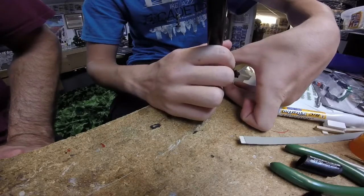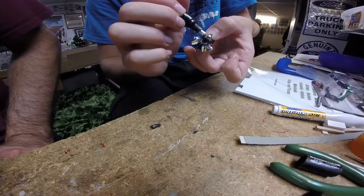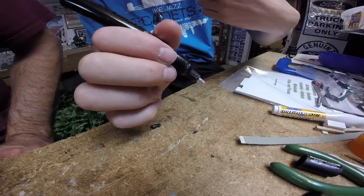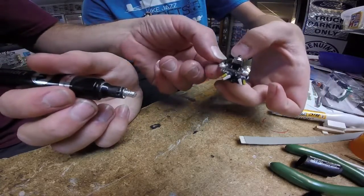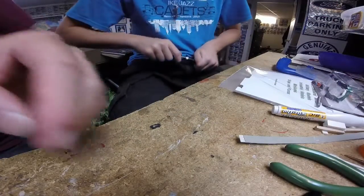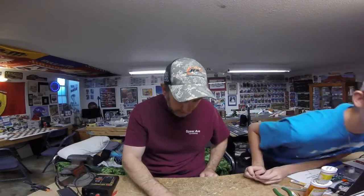Get that all done up. There we go. Should be good. Covered nice and well. Got a tiny bit on the top, but that's fine. It'll be all right. So we'll let that sit and dry for a few seconds here. We don't want to mess it up when we're doing some assembly here. So we're gonna let that dry, and then we'll come back.